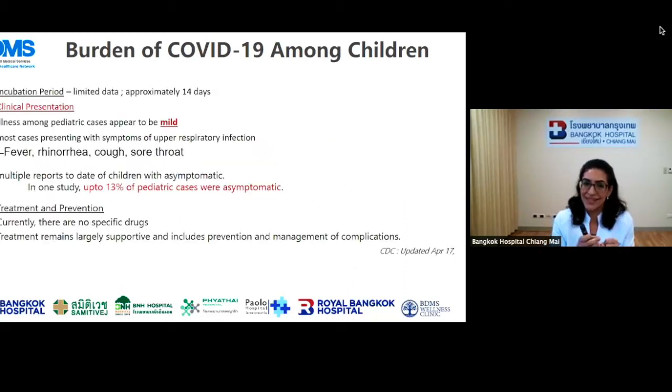Because of the limited and fewer cases, there's no clear-cut incubation period, but it's still believed to be approximately 14 days. Of all the cases that have been reported, there has been a strong correlation with someone in the family being diagnosed with COVID-19 prior to the children becoming sick. So it's very important to know that it tends to be adults in the family who contract COVID-19 and pass it on to their children at home.